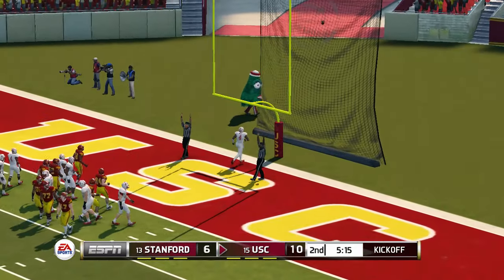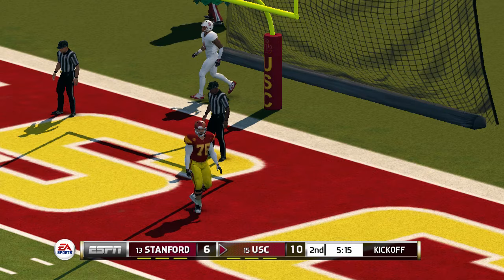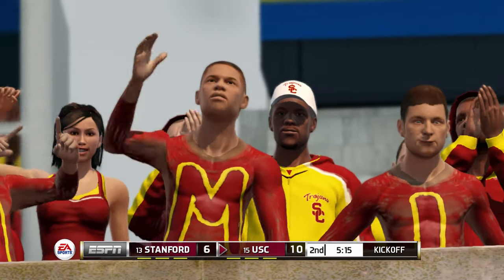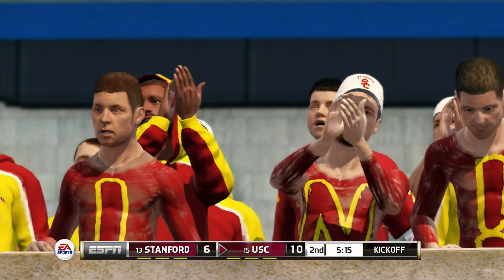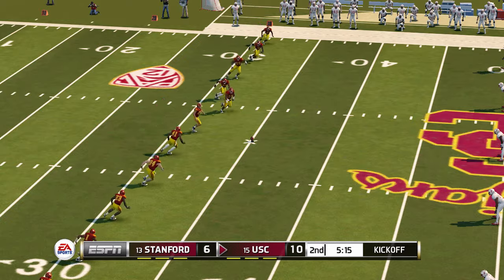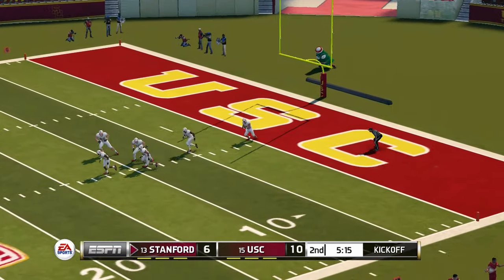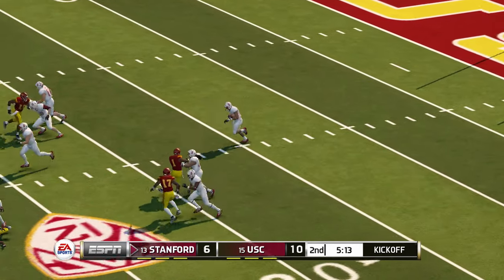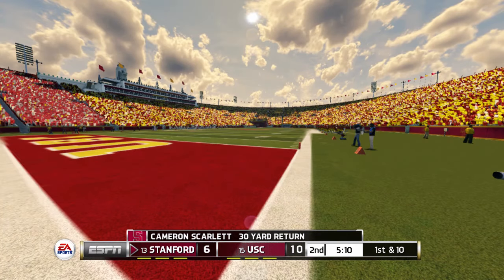And he tacks on the extra point. It was a 12-play, 74-yard drive. And the result, 7 points. So our score, 10-6. They line up to kick this one away. He's to the 20. And he's tackled at the 29.